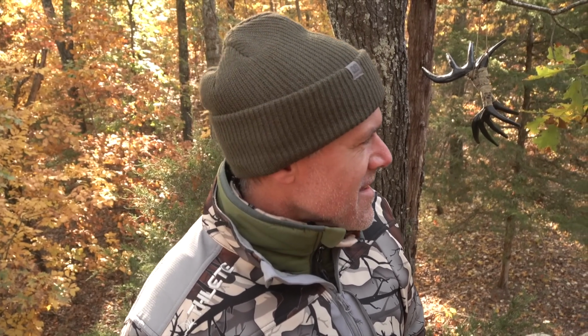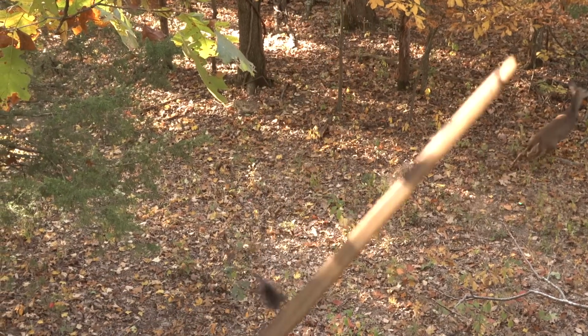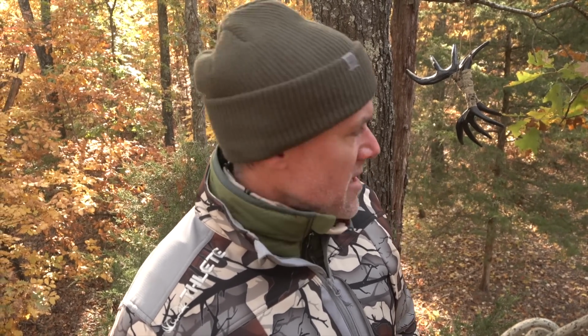Well, we got the opportunity we were after this morning. I thought I just screwed up and I missed, obviously. But we played it back, and she flat out sprawled on me big time. She ducked hardcore. I mean, my arrow was hitting. She was quartering to me, right at 10 yards maybe, and I was aiming right at the front of that shoulder.